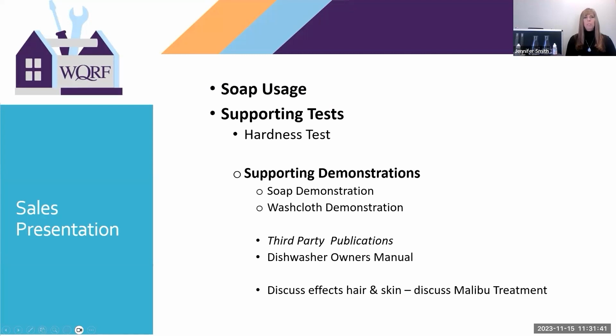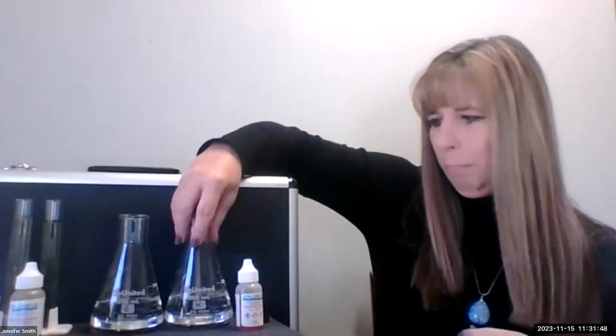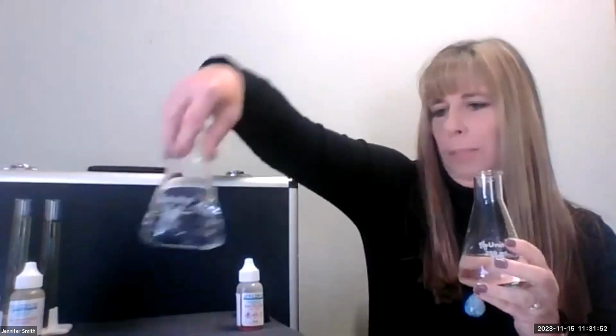So how do we use this in our sales presentation? We're going to have our hardness tests in here. We're going to do our hardness test, and then we're going to do our soap demonstration. Okay. So for our soap demonstration, I have these labeled. One is hard water, and I'm not sure if you can see that, and one is soft water. Again, I run this through the little mini softener. When I run it through the mini softener, I give them just a softening 101, just talking about how the resin beads have sodium ions on there, and then the calcium and iron come and kick off the sodium ions. And the sodium is what softens our water for us.